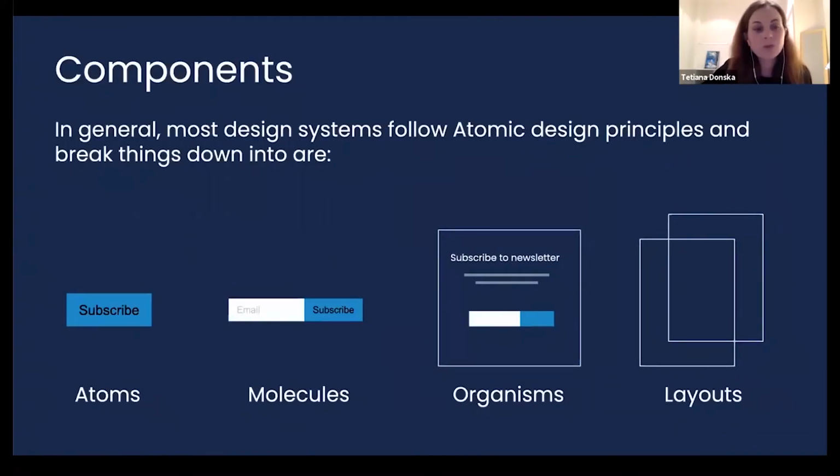So the next important thing is components. In general, most companies follow atomic design principles. And this is a great conceptual model developed by Brad Frost. It's based on modularity principles, and it has been inspired by the chemistry of atoms, molecules, and organisms. So atoms are small standalone components like buttons and icons. Molecules are actually an assembly of small components, like an input field with a button, for example.